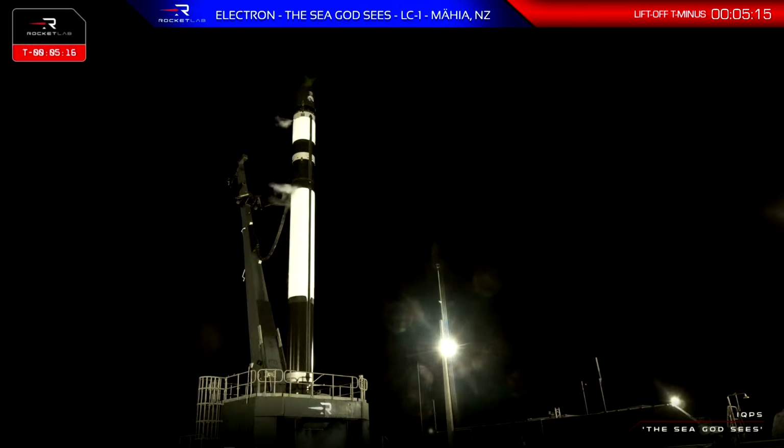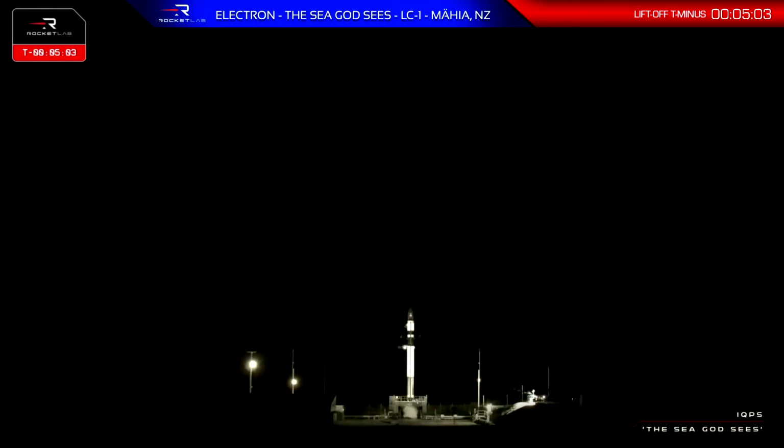From T-minus 2 minutes, you can expect to hear a number of calls from our launch operators. The first call is to confirm that Electron is on internal power, and that means the rocket is running off its own batteries instead of drawing from the umbilical. And that call-out also means that Electron's flight computer has taken over the countdown and is running through the checklist autonomously.